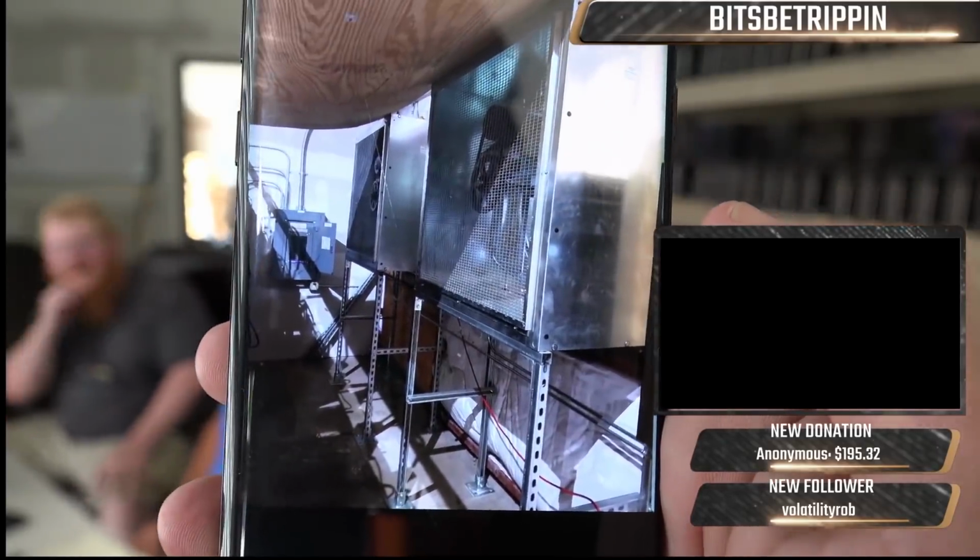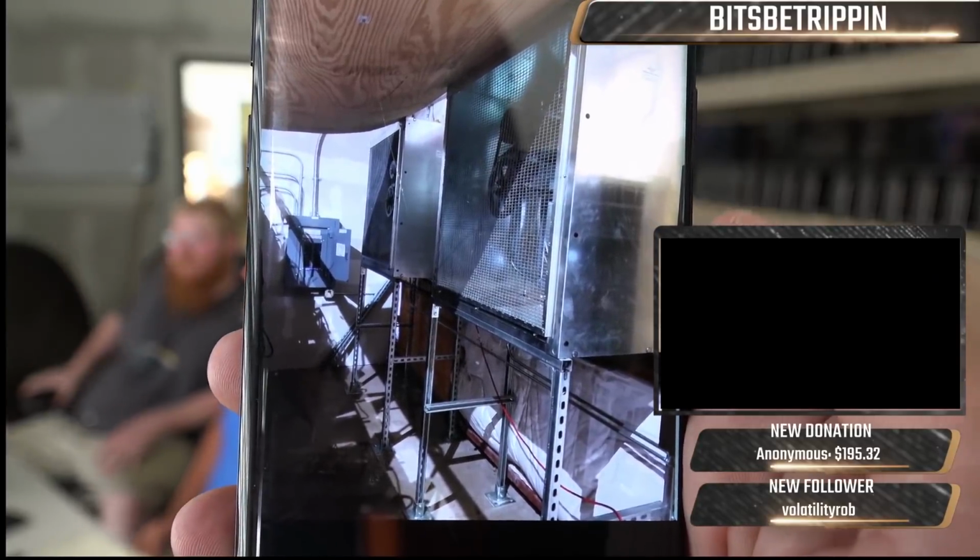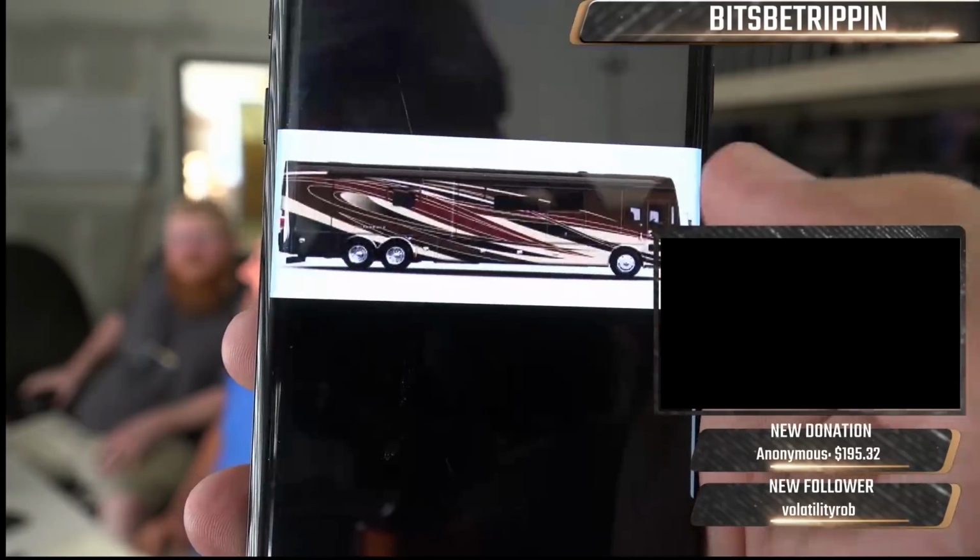There's the 2 fans. And there's the 2 fans from the inside, tunneling some of the air. And then you see kind of a board that holds there.